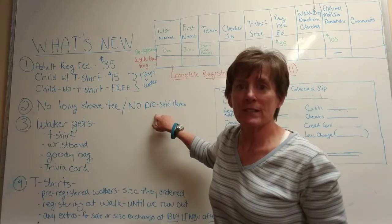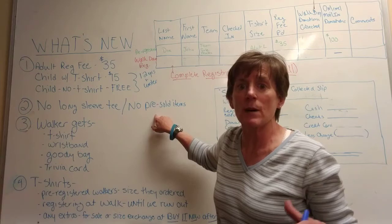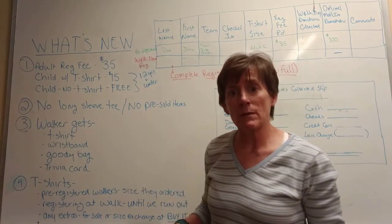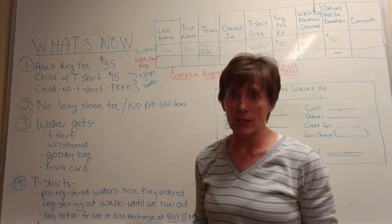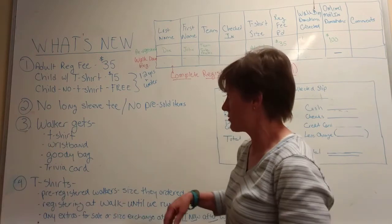Also, we have no pre-sold items. Last year, we sold a few things like additional t-shirts, Scleroderma wristbands, doggy bandanas. We still have those items for sale, and they will be at our Buy It Now table at the walk. We just didn't have them on the website for people to pre-purchase. So they can still get them at the walk, but we don't have to worry about them at registration.